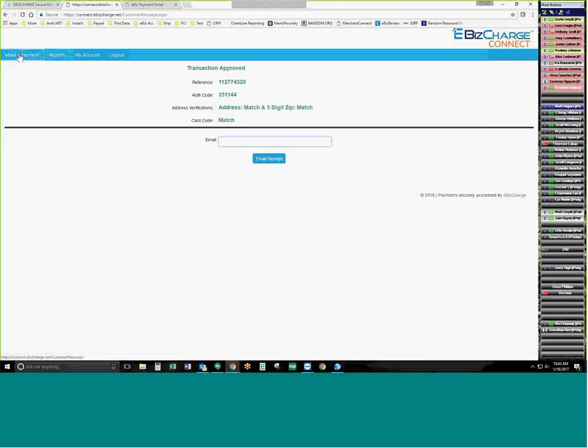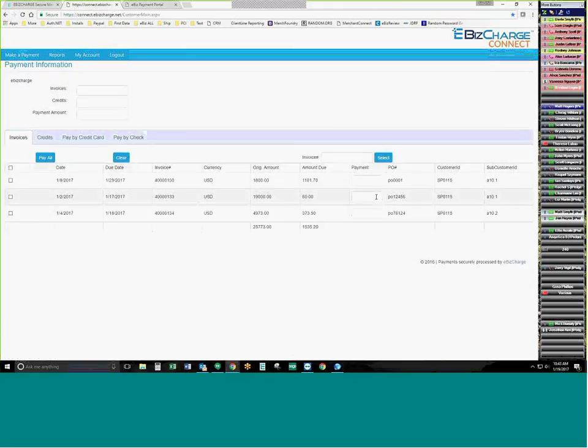I'm going to go ahead and come back to this Make a Payment tab. And you can see that $25 payment has now been taken off of the amount due. This is also seamlessly integrated with Macola. So we can import all of your customers into here, all of your invoices, and then when payments are made, you'll be alerted and transfer right back into Macola as well.